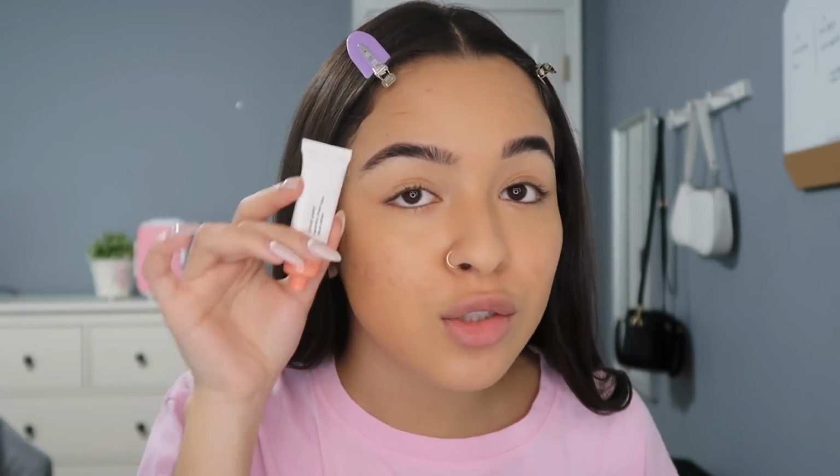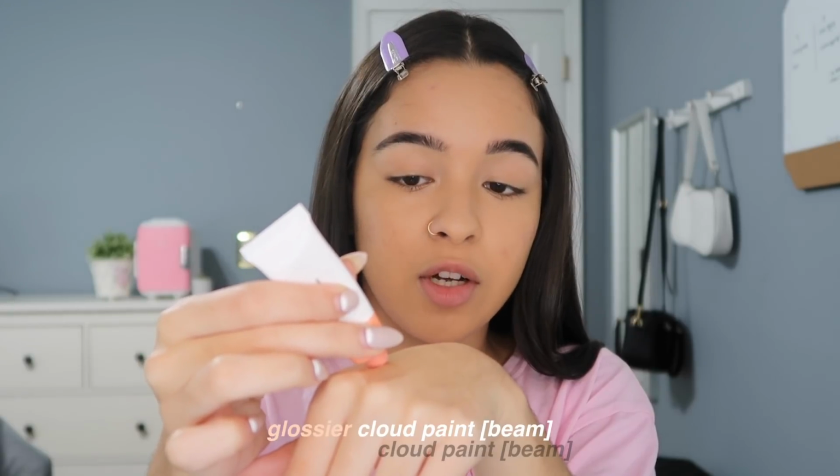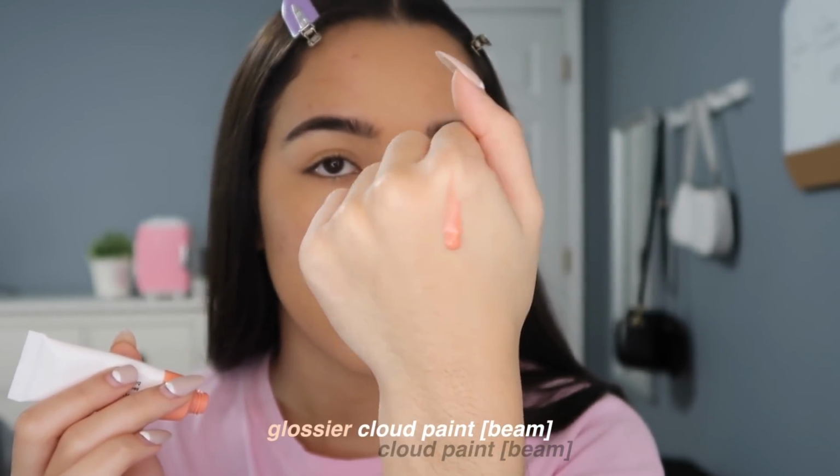So I'm using the Glossier Cloud Paint. It's so tiny and so cute, but you only need a little bit. And I'm just gonna put a lot of blush on. It's in the shade Beam and it's a super cute peachy color.